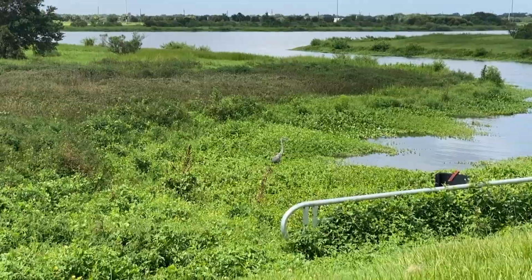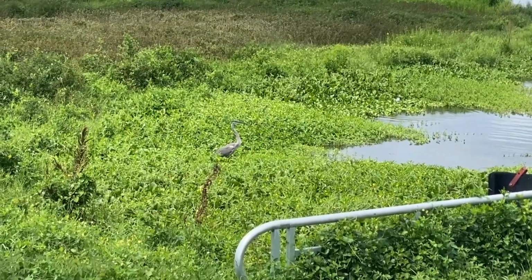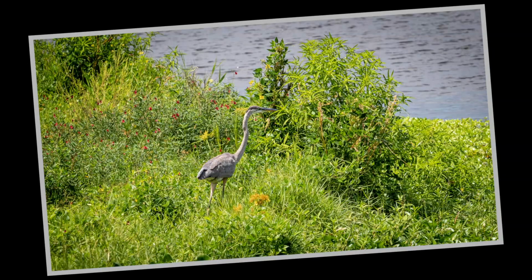Okay, looks like a gray heron right there. Not too uncommon to see something like that. I mean, I even see those up in the Texas Panhandle, so it's not exotic there. He's flying off right there. Or just moving. I'm a little too close to him, I guess.